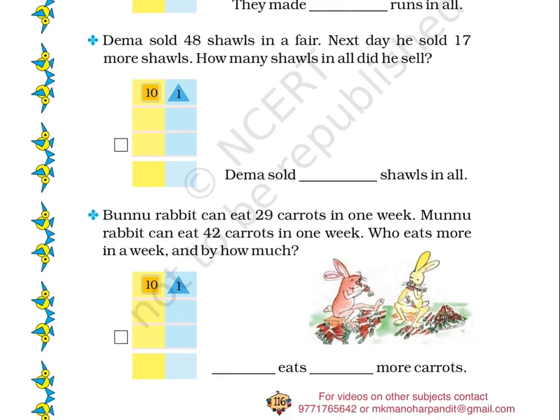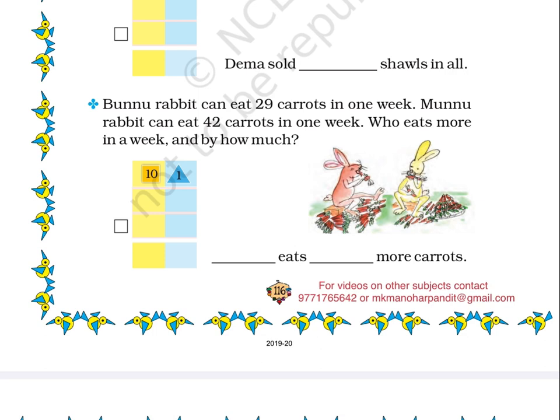Question 3. Bunnu rabbit can eat 29 carrots in 1 week. Munnu rabbit can eat 42 carrots in 1 week. Who eats more in a week and by how much? The picture shows a table of yellow and blue columns at the left side. All the 3 rows and columns are empty. There is also a small square box for writing the plus or minus sign in row 2 just in front of column 1. At the right side there is a picture showing 2 rabbits eating carrots and they are surrounded by lots of carrots. Below this picture is written, dash eats dash more carrots.